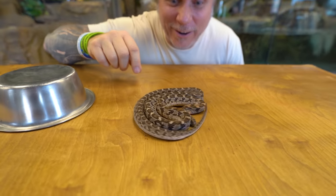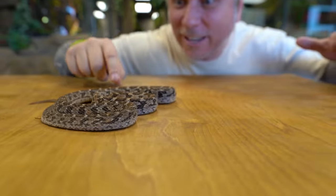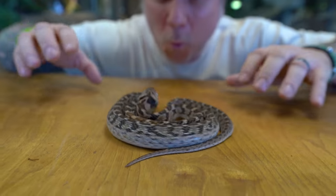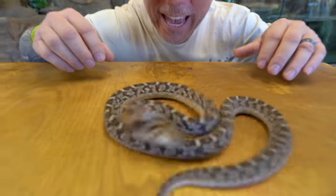Look at this snake right here. This is an amazing animal. The way it moves, it actually goes and strikes like this. It's absolutely incredible. And this is actually like a mimicry animal. I mean, wow, look at that snake. That is absolutely amazing. This is an African egg-eating snake right here.